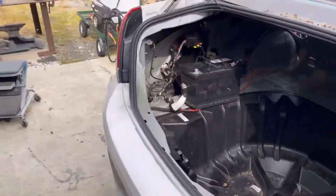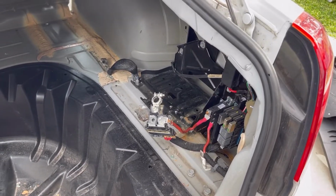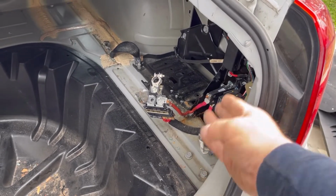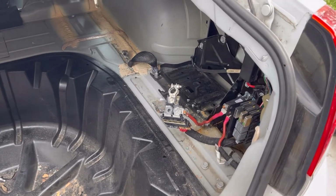Anyway, it's got tires. Here's the trunk. I don't know what this means, but there's a spot for more batteries. This one's got all the electronic digital gizmos on it. So I thought that was the one that ran the car.